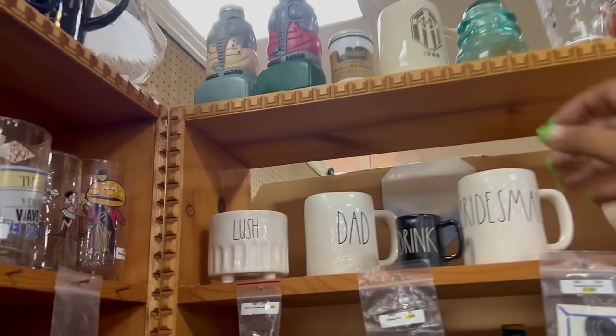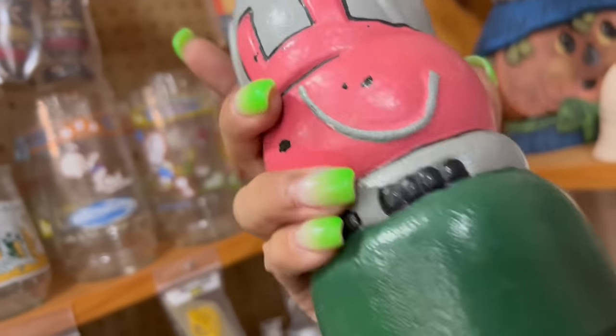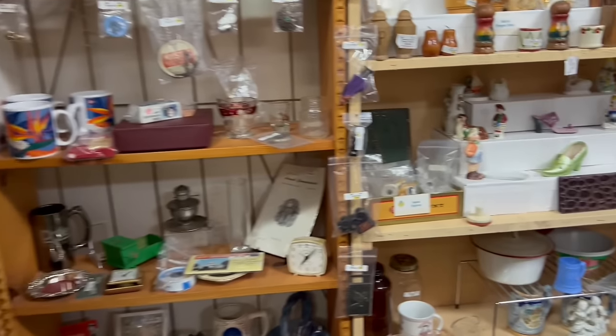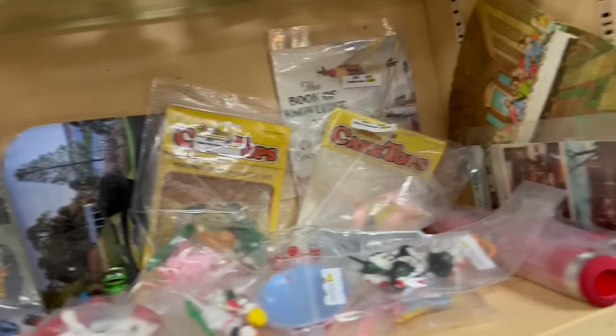Look at these elephant bottles. What in the world? Castle Elephant Bank. That's spectacular. Oh, I was feeling weird about it. I put the Hula Girl back. I'm just nervous about my shipping situation at this point because I have so many crazy weights. And I don't think I want to save it for the ornament sale in December.